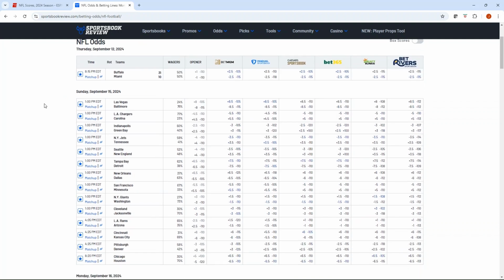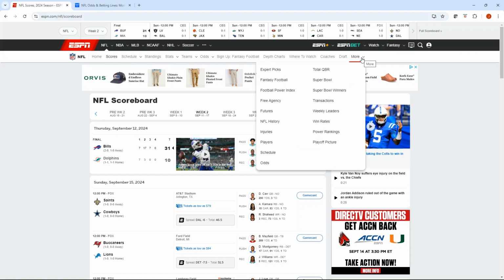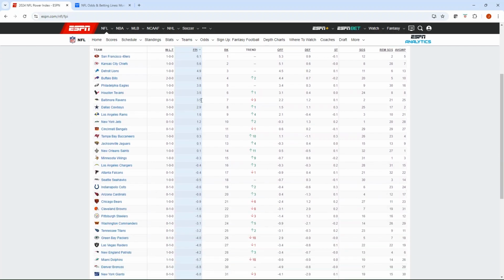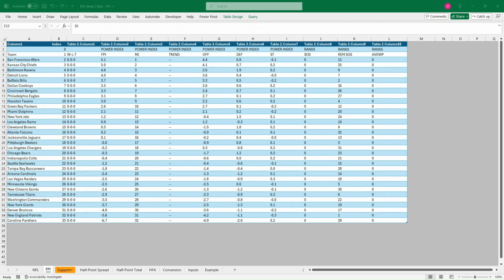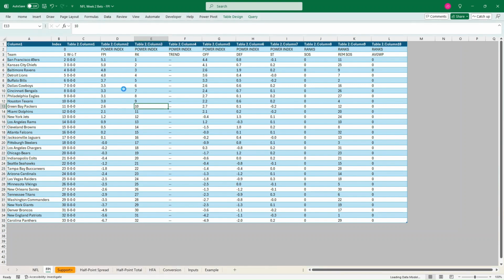Looking at the slate ahead for this week, we're going to find some expected value bets using ESPN's FPI data. I've done several videos on what this FPI data is and how to bring it into a model. So I'm just going to pull over to Excel and do a query refresh here. This is plugged in using Power Query to FPI's ESPN data. Just going to let that refresh.